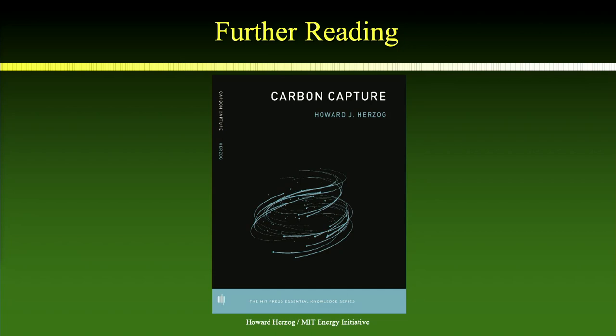I do want to just say, if you're interested in the subject, more on carbon capture, I wrote a book about a year ago, published by MIT Press, and it talks about these topics in more detail as well as other topics. And then the question, of course, comes, what are we going to do with the CO2? And I'm going to turn it over to Ruben for that.